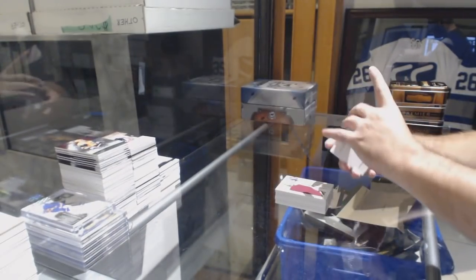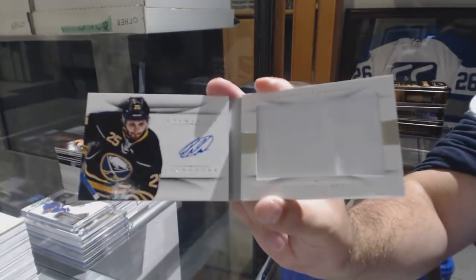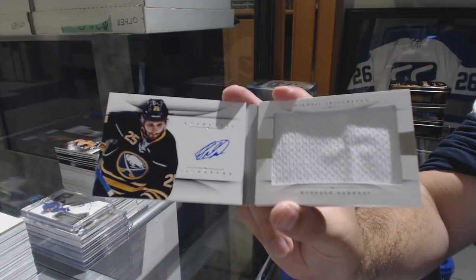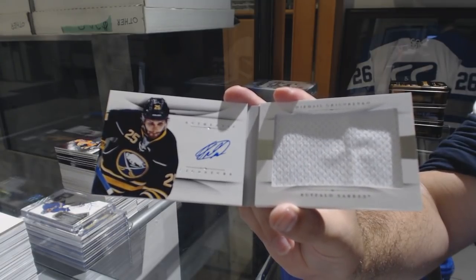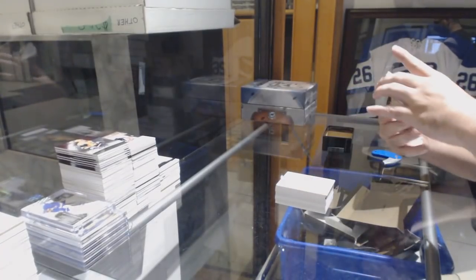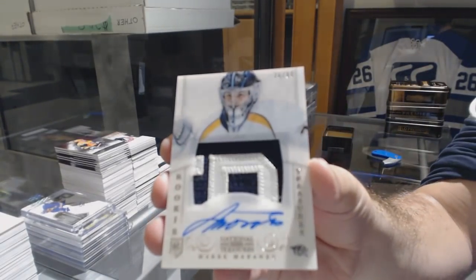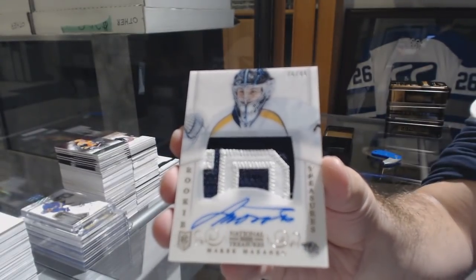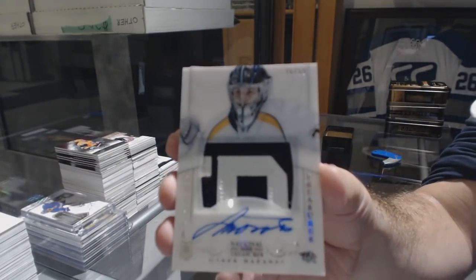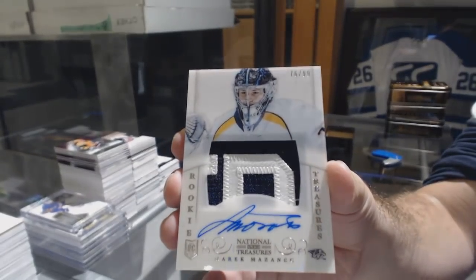There it is. We've got number 299 for the Buffalo Sabres, booklet jersey auto, Grigorenko. For the, almost, Nashville Predators number 299, Marek Mazenich. Almost the right Nashville for you, Benjamin. But you got one. Marek Mazenich.